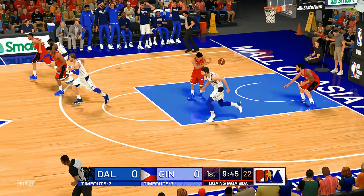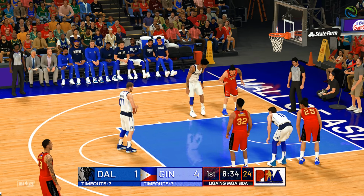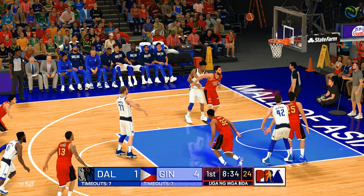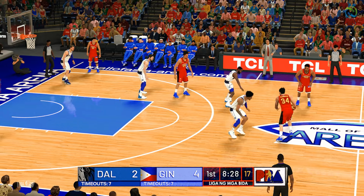And the first one at the line is good. Now an MVP caliber player, Doncic's drive is evident. I mean, he's somebody that wants to be a Hall of Famer when it's all said and done. And he's well on his way based on what he's done thus far. That's also good. So he hits both free throws. First minute and a half of basketball played here in this one.